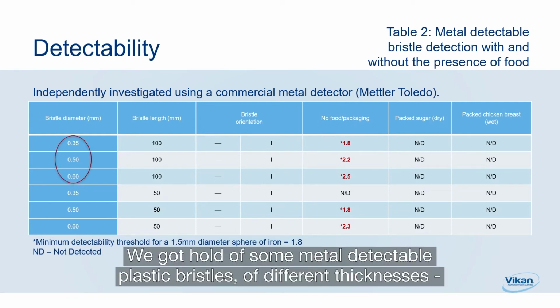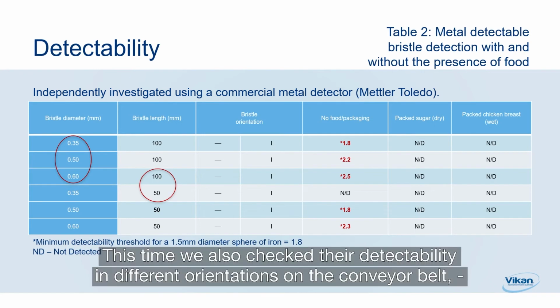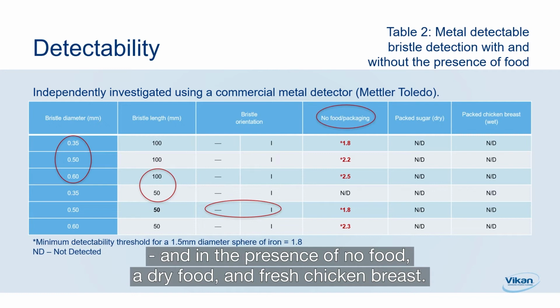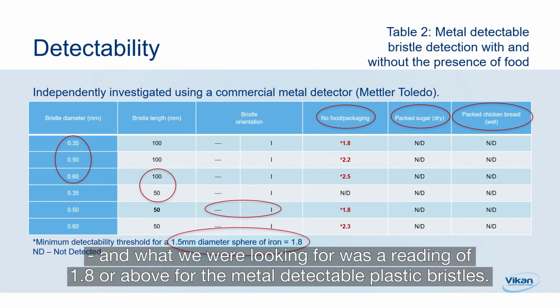We got hold of some metal detectable plastic bristles of different thicknesses and lengths, and again asked Mettler Toledo to assess their detectability. This time we also checked their detection in different orientations on the conveyor belt and in the presence of no food, a dry food and fresh chicken breast. The detectability was again compared with that of a 1.5mm diameter sphere of iron, and what we're looking for was a reading of 1.8 or more for the plastic detectable bristles.